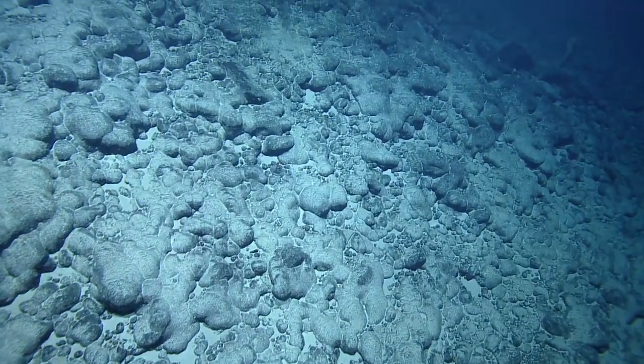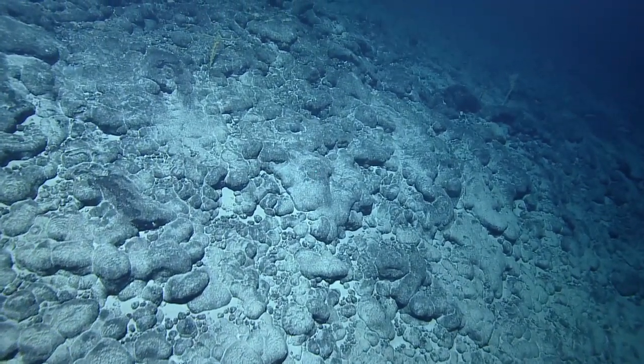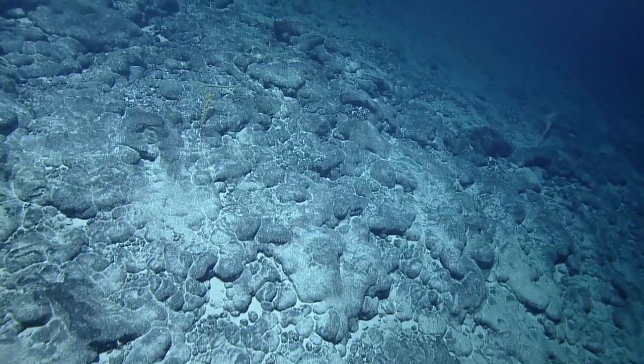Oh. We got a little something in the Atalanta cam up there. I don't know if it's a sponge or what. Is it the tether? Oh, it's the tether. Oh, there's another sponge, I can zoom on that, no problem.